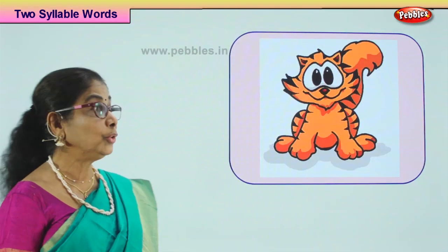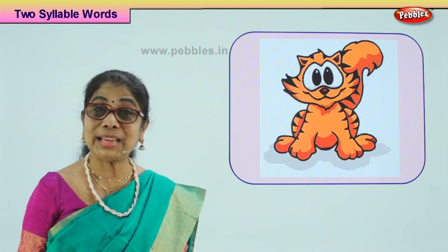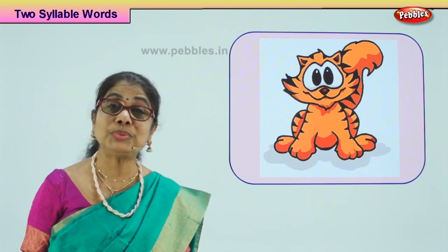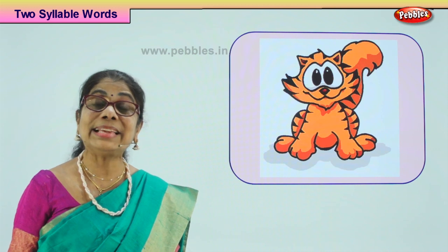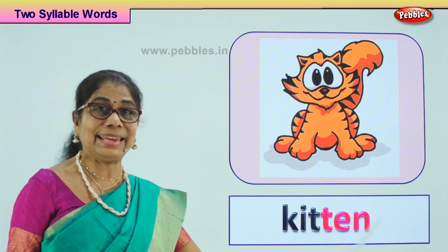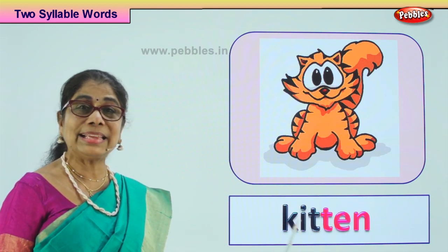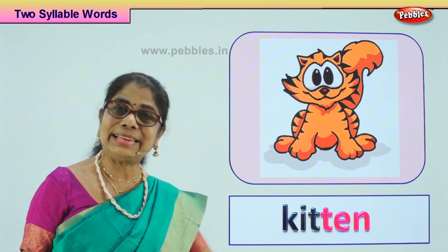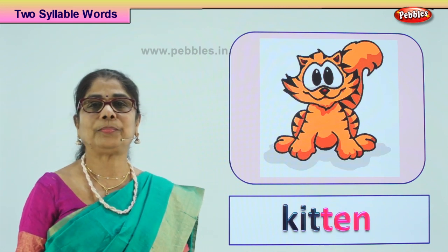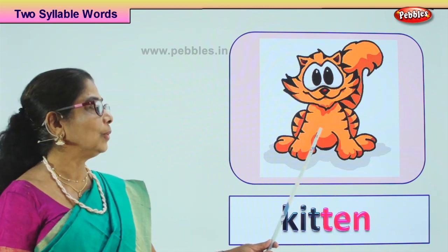Remember, we are doing two-syllable word. Who's this? A pussycat. Little tiny pussycat is called a kitten. What do we call? Kitten. Kitten. Tiny baby cat is called a kitten. Kitten. Good. Let's take a new picture now. Look. What do we have here?